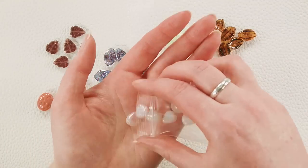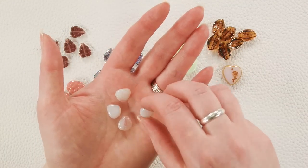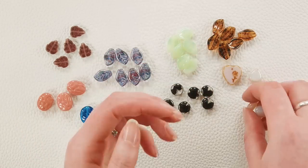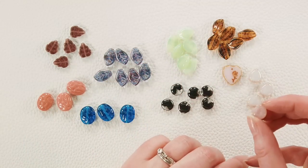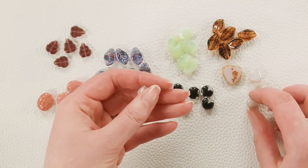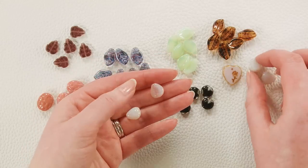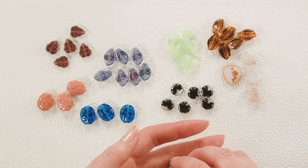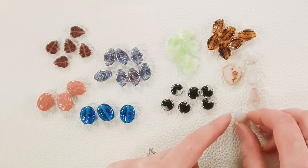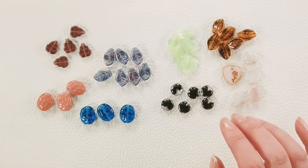And I think these would look cute with it. These little nuggety teardrop looking ones. And now these are white opal with a red pink shimmery finish on them. My brain is not supplying me with the name of it. Terracotta, sort of. Yeah, it's like that topaz gold luster, a pretty color there.